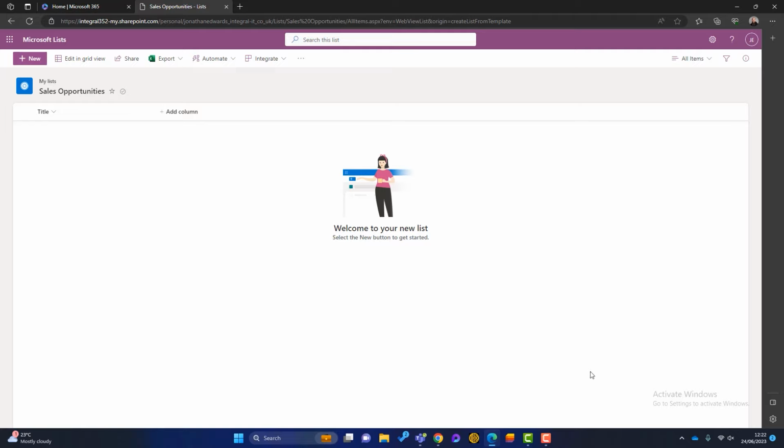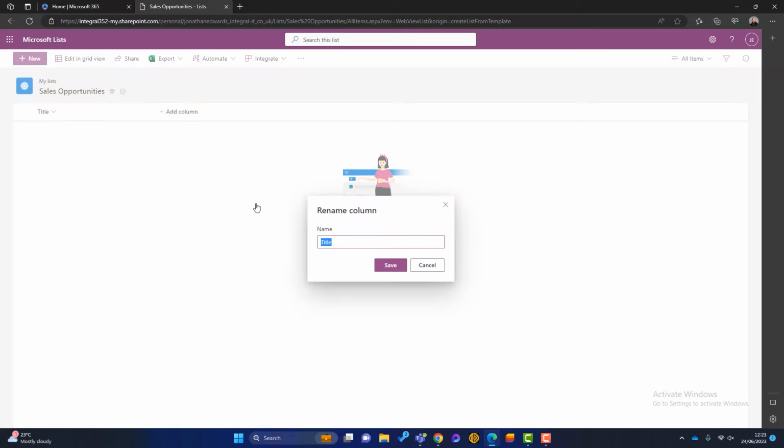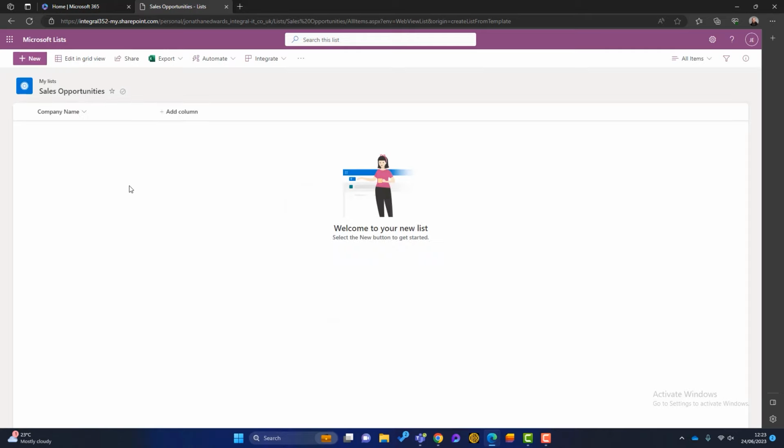So where do we take it from here? So the first thing we need to do is start adding some columns. And I'll do that just to give you an idea of the different types of columns that you can use in lists. Now, Microsoft have given us one already called title. Now, I don't want that in my list. So I can simply click on the drop down. I can go to column settings and I can rename this. Now, obviously, this is going to be a list for sales opportunities. So the first thing I want is company name, okay? Click on there and click Save. So I've got my first column there.